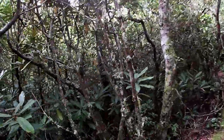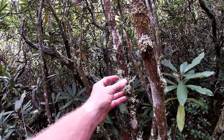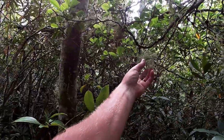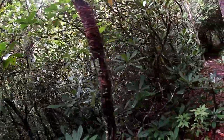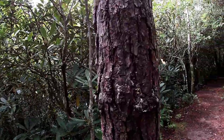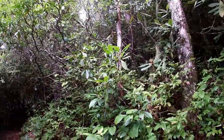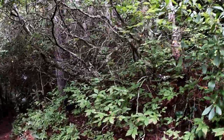Here we have got some Spanish moss. I think this is what this is. No, no, I think here we have old man's beard. Look, babe. Old man's beard? I think Spanish moss on this one. Old man's beard is a lot more hairy. Look at that. Yeah, that's got to be Spanish moss. It just doesn't look like old man's beard. It doesn't have the frilly hairs that hang down.